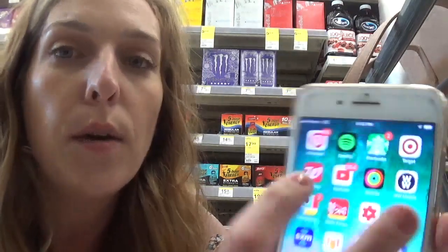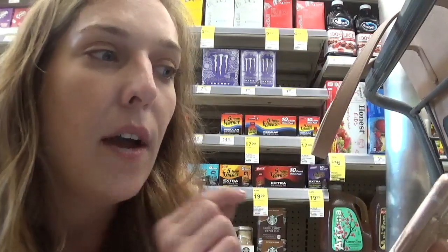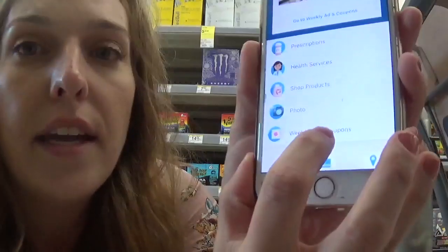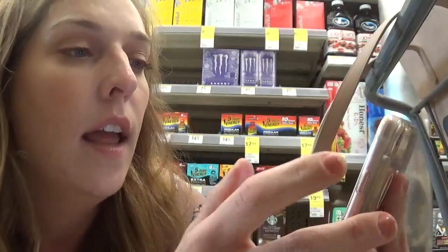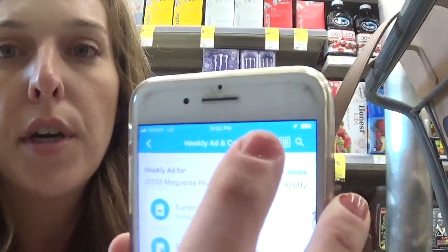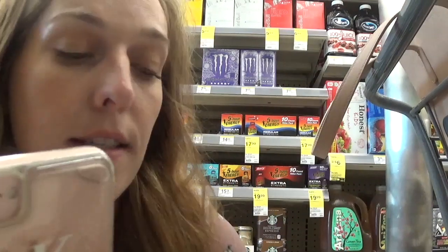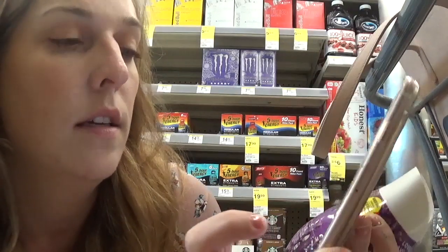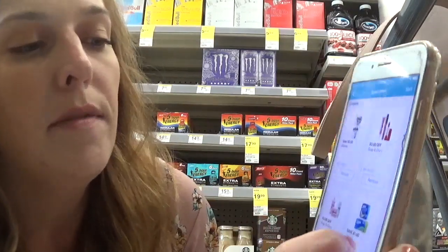So I'm just going to share with you guys how easy it is to use the Walgreens app. I'm going to go into my app right here, and if I want to know if there is a manufacturer coupon, what I'm going to do is go to weekly ad coupons, click that, and then there is a little barcode right here. I'm going to click the barcode and just scan the product. Okay, and it's going to pull up if there are any coupons.